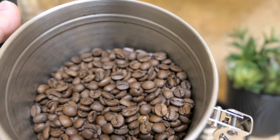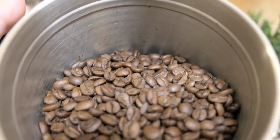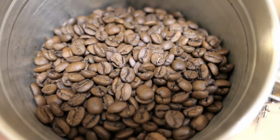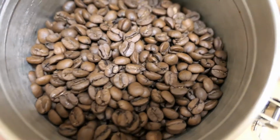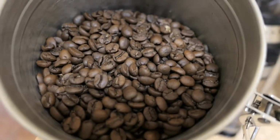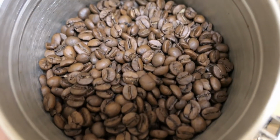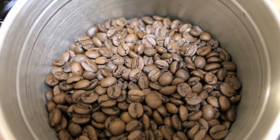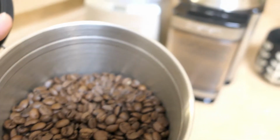Okay, so you can see the whole beans there. This is like a blonde roast, lighter in color. You have some roasts that are darker. This one is kind of medium to light, I would say. And man, it smells fantastic. Nothing like freshly roasted beans. And when you grind them, it releases some of that smell and some of that flavor. And when you brew it fresh like that, it does make a difference.